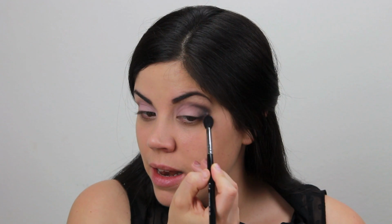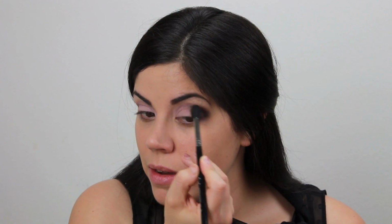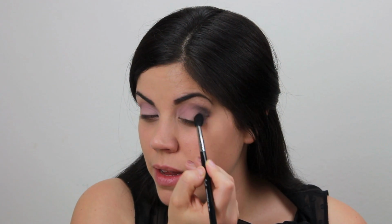Just go ahead and keep blending until it looks nice and smooth and you don't feel that you have that harsh original line that we drew to create the shape. Now, I am happy with how it looks right now, but you can work with your own eye shape to create the shape that suits your face and your eyes best.